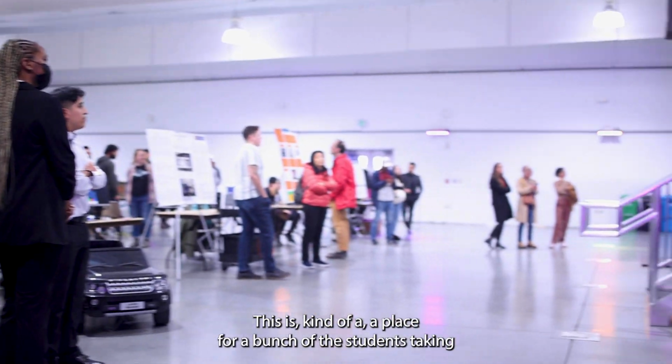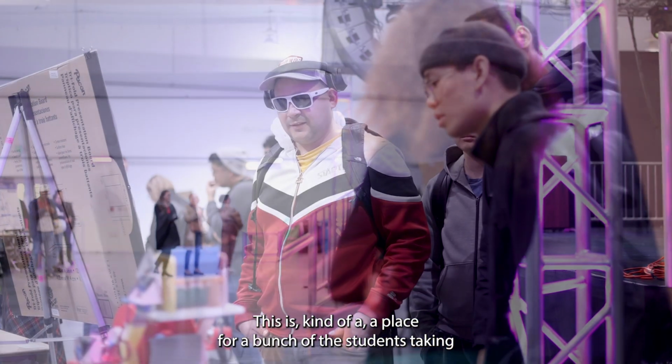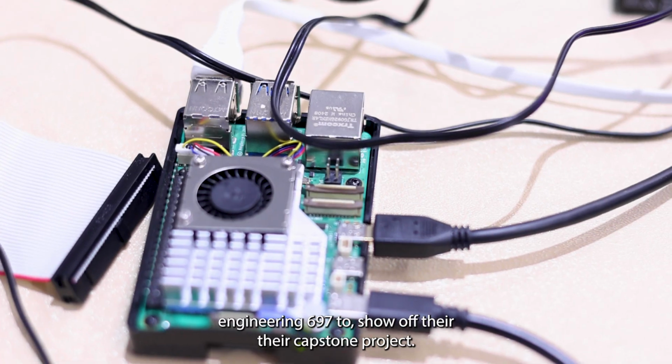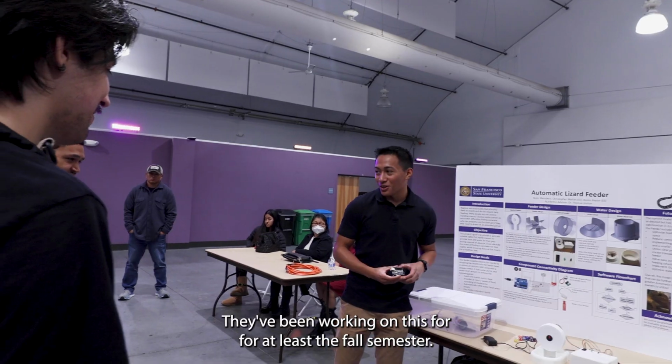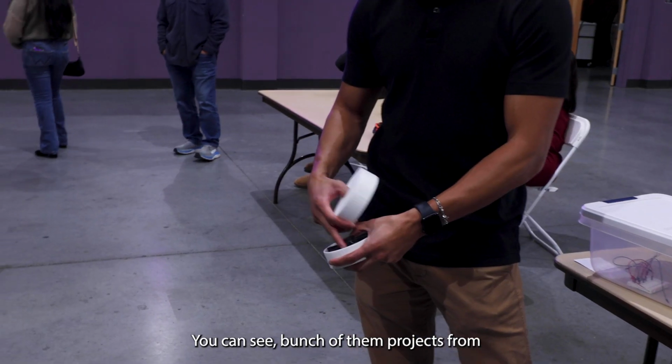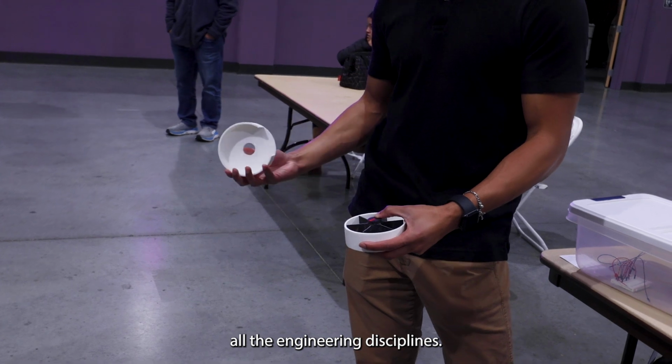This is a place for a bunch of the students taking Engineering 697 to show off their capstone project. They've been working on this for at least the full semester. You can see a bunch of different projects from all the engineering disciplines.